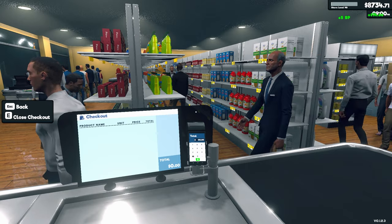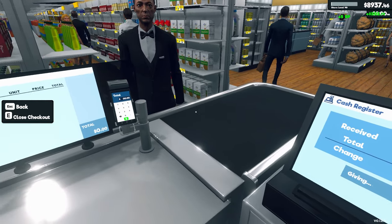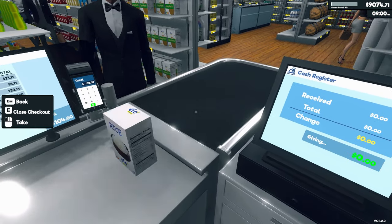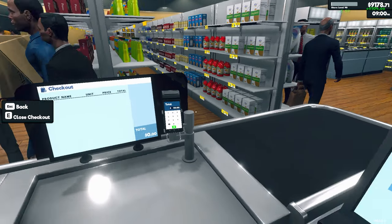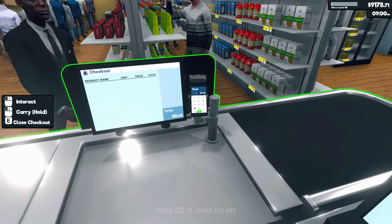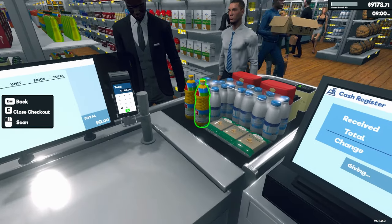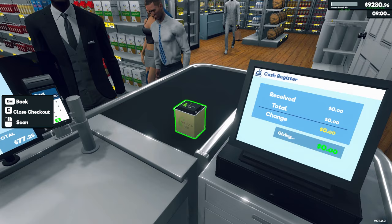Line one's open. Line one is open. Nobody wants to go on line one. You know, you guys are jerks. You're hurting my little feelings. 1.04. Have it going. Ugh. I should make them wait. Yeah, you're going to wait. Nah, that's not fair. He didn't do anything. He came on my register. He's one of the good ones.